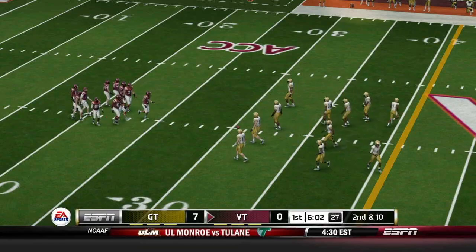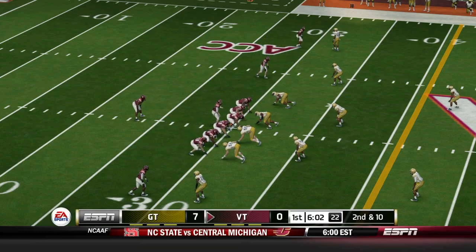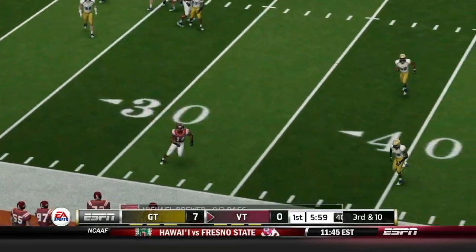Second and 10, ball on the 30. And he just gets rid of it.